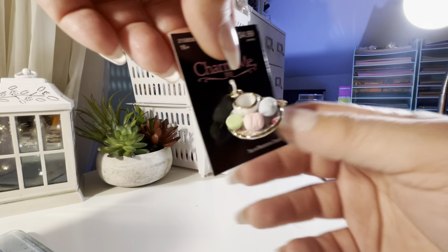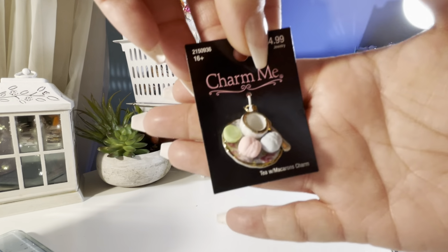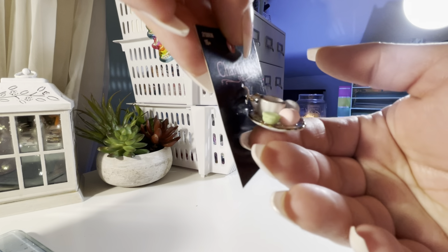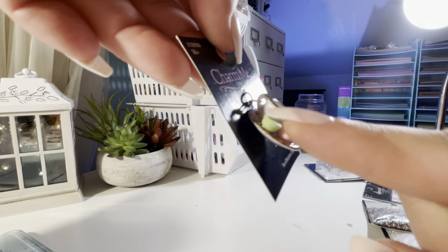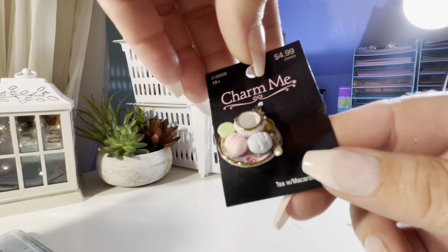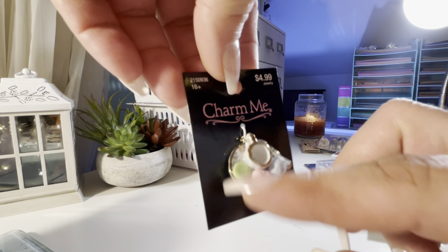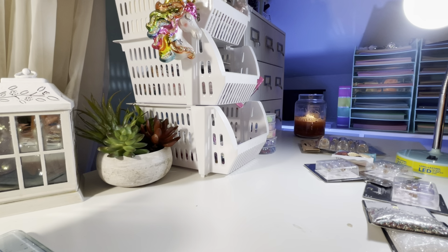I bought this a few weeks ago. I think it's a little too late. I want to swap it. The macaroon, the top fell off on this one. Cute little teacup, spoon, and plate with macaroons. So hopefully they'll let me exchange it for a new one if they have them in stock.